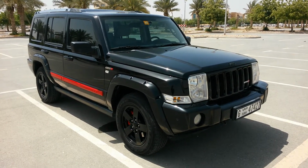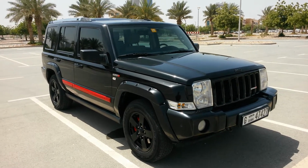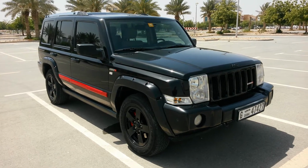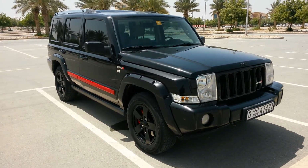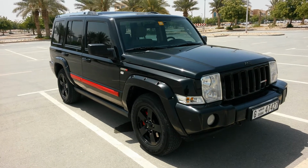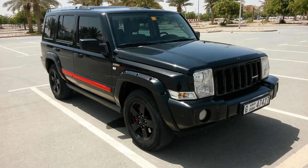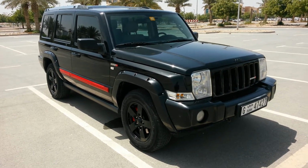Hi and welcome to this presentation for a very unique vehicle. This is of course the Jeep Commander 4.7 litre V8, but it's in the, well, to say rare is a bit of an understatement. Jeep never actually did an SRT8 version of the Commander, but in terms of looks, aesthetics and sheer menace, this particular example I think really does tick the boxes.